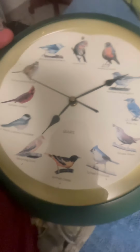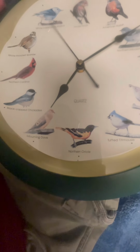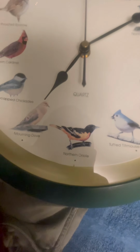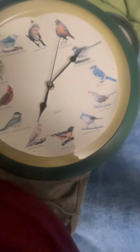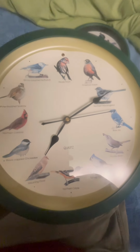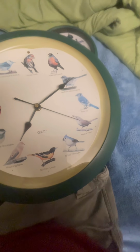All right. And then here's number 6, the northern oriole, or Baltimore oriole. And we're back where we started. Number 6, northern oriole, and now, morning dove. So there's the back of it. Alright, that's the first one.